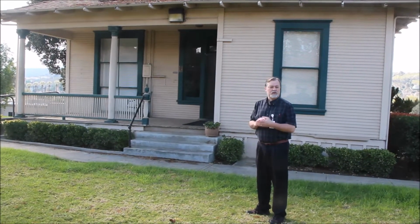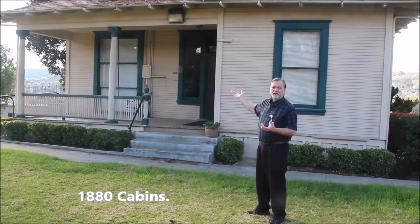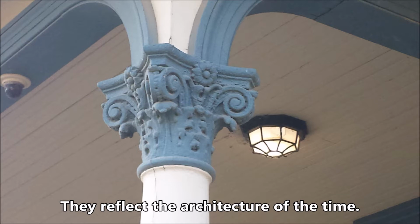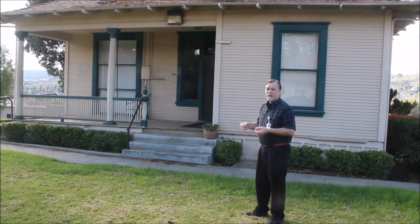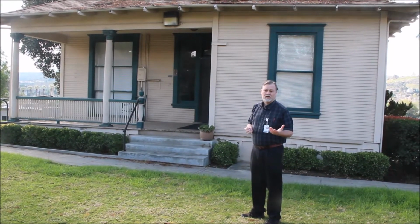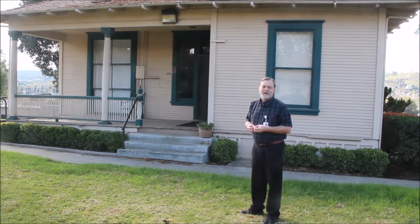I wanted to give you a virtual tour of the campus, and we start here in our 1880s cabins. They are now offices for our faculty and meeting rooms, but this is where it started. In 1905, Loma Linda University, then Emmanuel Missionary College, purchased this property and started Loma Linda University.